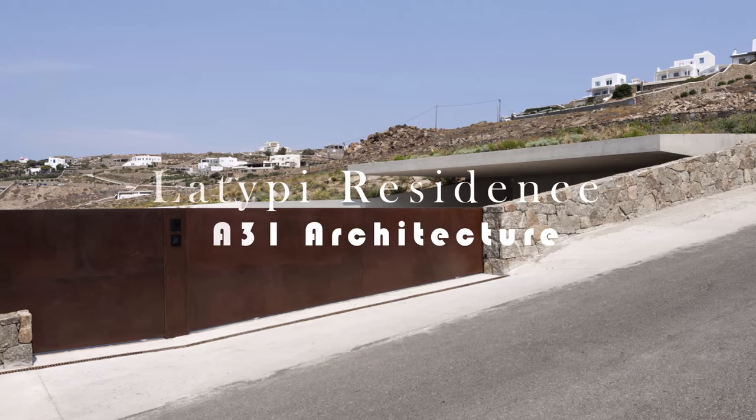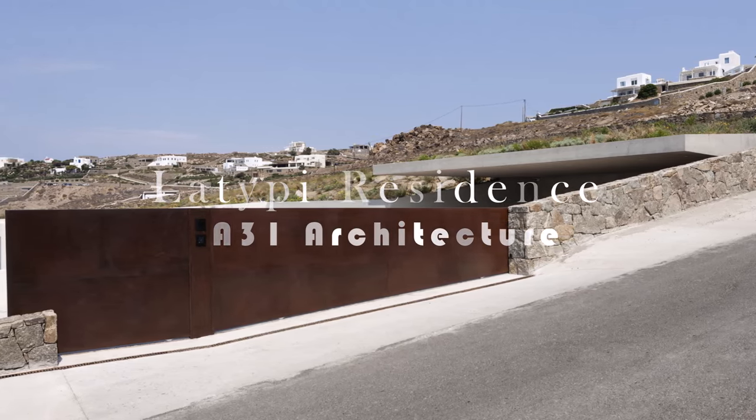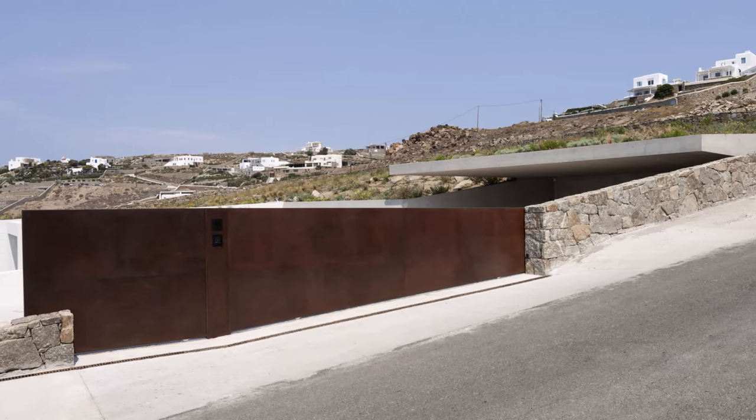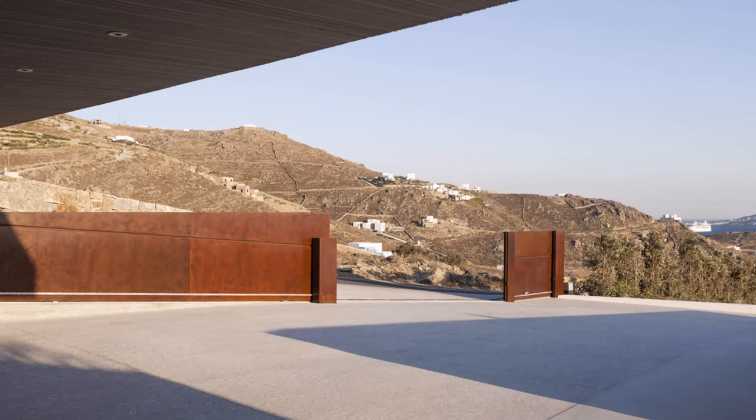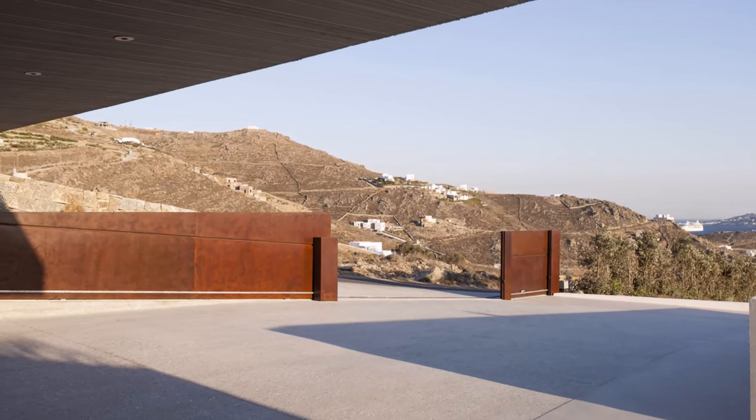In a plot with a significant slope in south orientation, located in Choulakia, Mykonos, and overlooking Delos and Rineia Islands, we decided to create a new, partly subterranean residence on two floors.